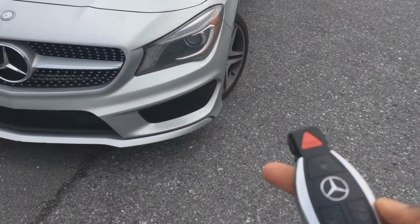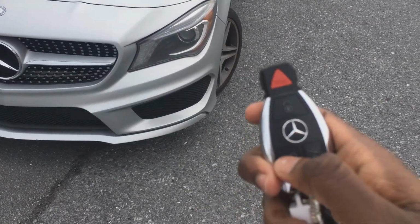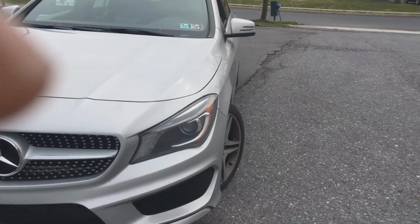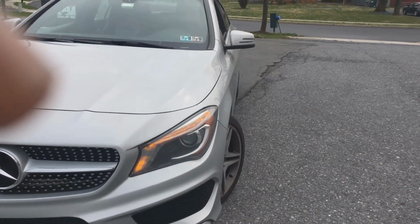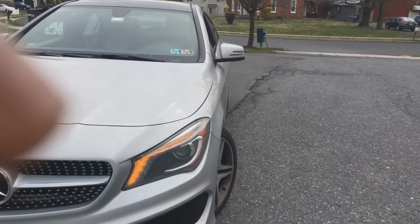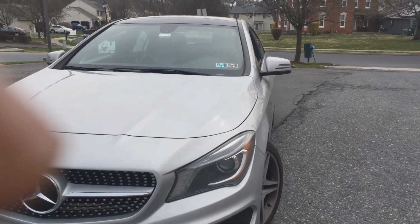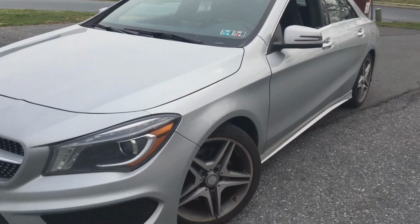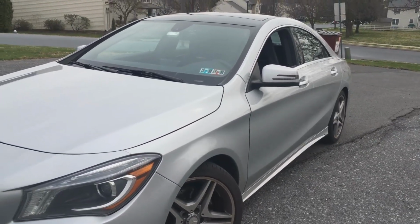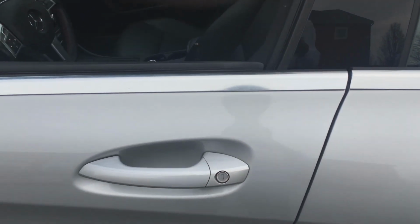This car comes standard with remote keyless entry. You have your lock, unlock, and you can pop the trunk open. It'll blip the horn once to indicate that it's locked. And if you unlock it, it will flash the lights once. At night, if the headlights are set to auto, it will turn the headlights on when you unlock it.